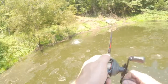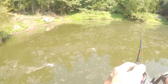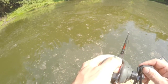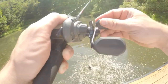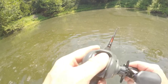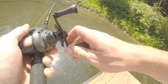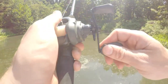Oh, yep, got another. Ooh, that one's a fighter. Oh, he's got himself wrapped up and tangled up in the line. Oh no, he's going under the dock. Get back out here. Nope, nope, nope. Not under the dock. Please, no. Come on. There you are.